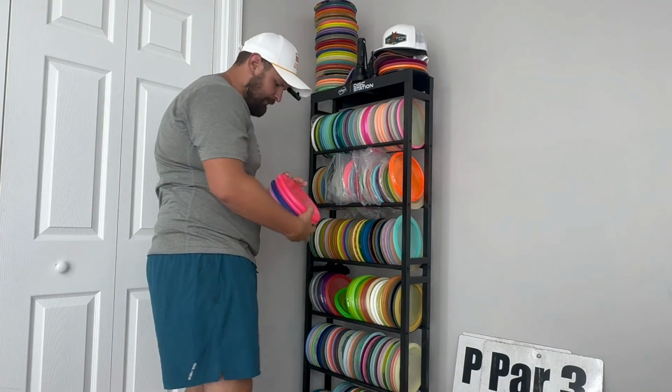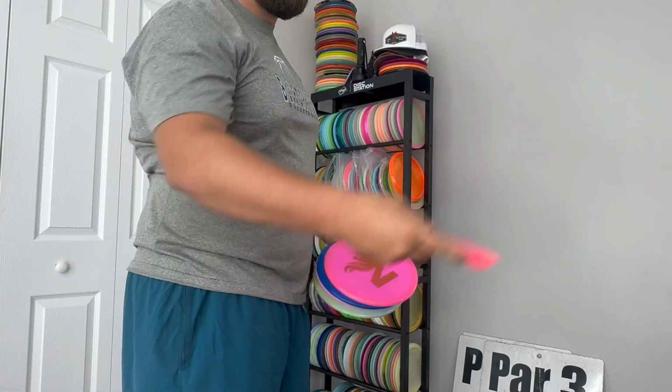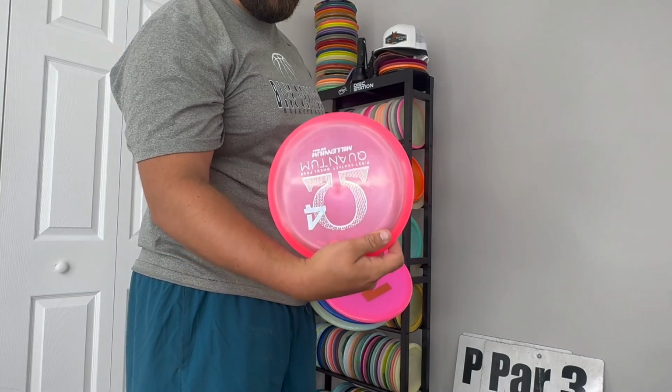Grab 5 more. This is a brand new Sea Lion Firefly, essentially, is what I was told by my buddy Matt, who I traded for it. Never thrown it. I do love the Firefly, and I could see how, maybe in super windy conditions, I might want to break this out.